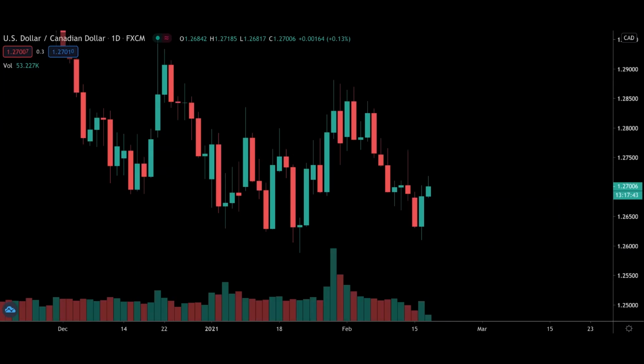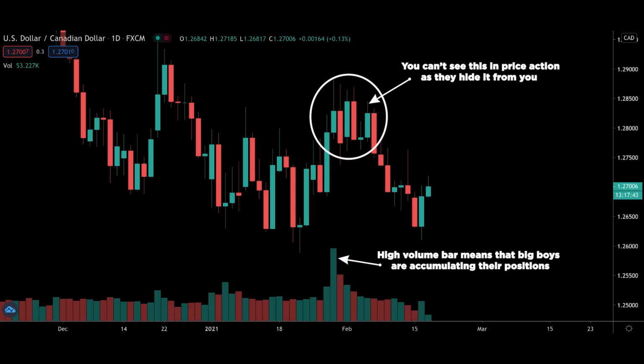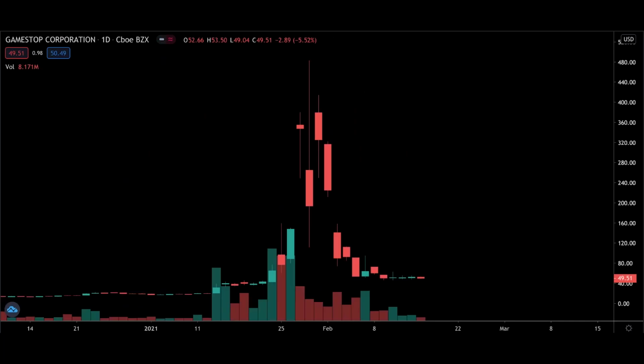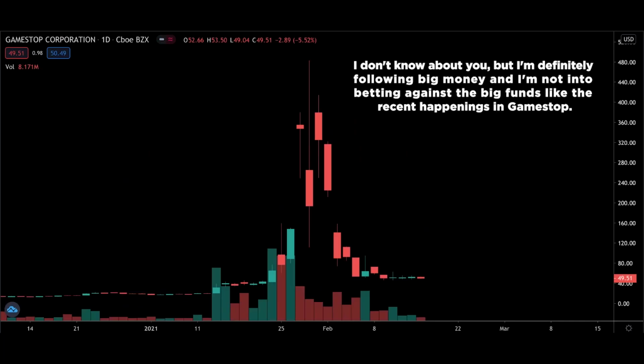So let me just spend some time explaining the underlying psychology behind doing this. So when you have a high volume bar, what this means is that the big boys or institutional traders are accumulating their positions. Now, they can try to hide their accumulation from you in the price charts by being smart about it. But what they can never do is hide the volume transacted. So by picking out the high volume bars, we know that these institutional traders are buying or selling at that level. And I don't know about you, but I'm definitely following the big money and I'm not into betting against the big funds like the recent happenings in GameStop.